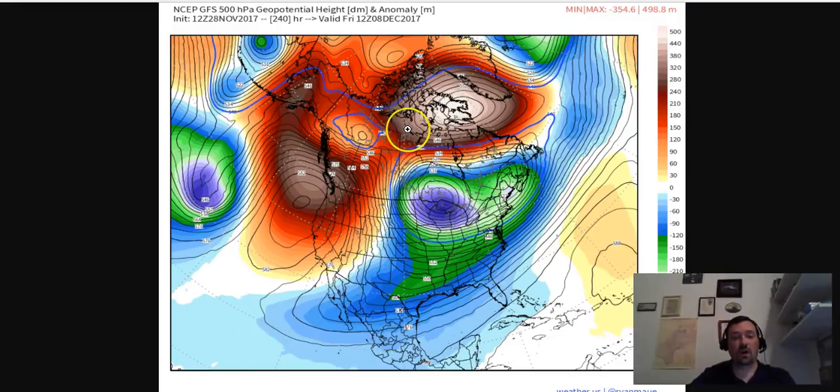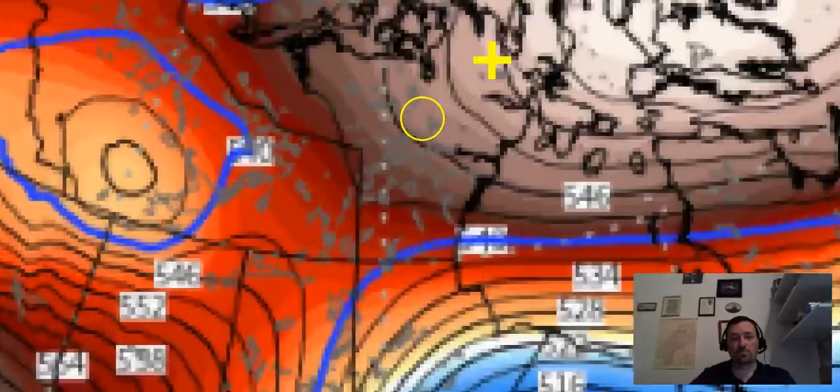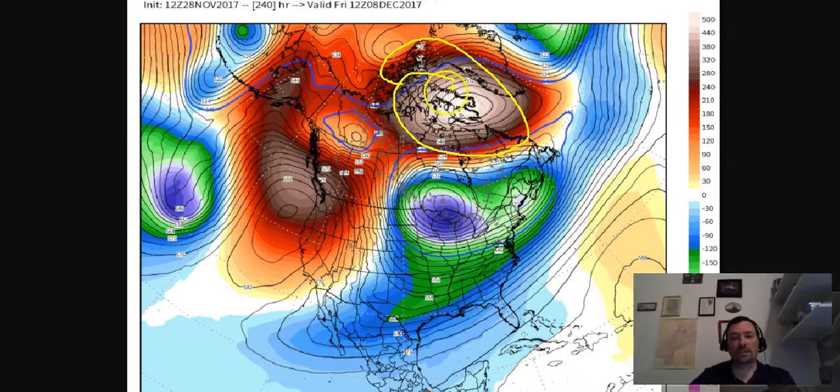This has the look of what you want to see if you like wintertime weather. All right, so if you like wintertime weather, well, look at this blocking that you've got going on up in here. This is strong blocking up here in the eastern regions over here of the country.